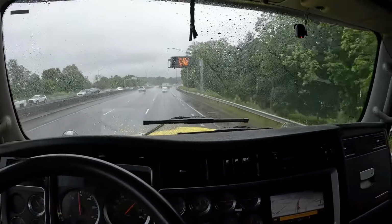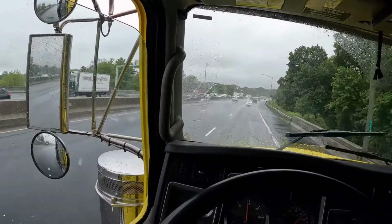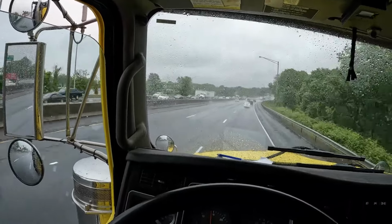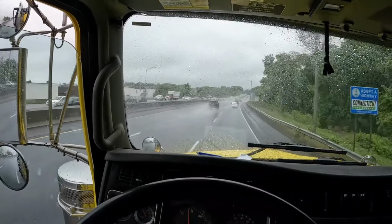People ask me why I hate 95 and up here. I know there's more traffic elsewhere. One simple fart caused the whole highway to back up over there. 4:30 in the afternoon. I'm actually heading down to another job, so.